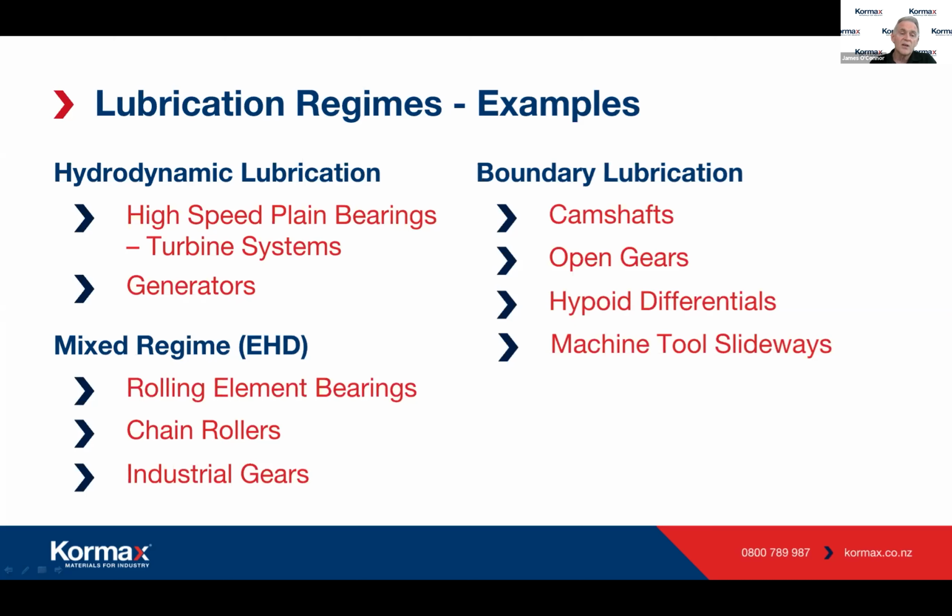For mixed regime or EHD type applications, we're getting into the area of rolling element bearings, chain rollers, and industrial gears. And then if we look at boundary lubrication, this is where we get the heavily loaded, the slow moving, the crash and bang of open gears and pins and bushes. High point differentials are a classic example of boundary lubrication. We've got the very highly offset high point differential placing all that stress on the gear set. Machine tool slideways are another example, where we've got some special boundary lubrication requirements, where we want to provide an oil into that application which controls that stick-slip operation.